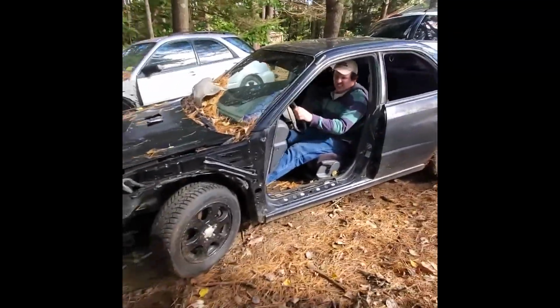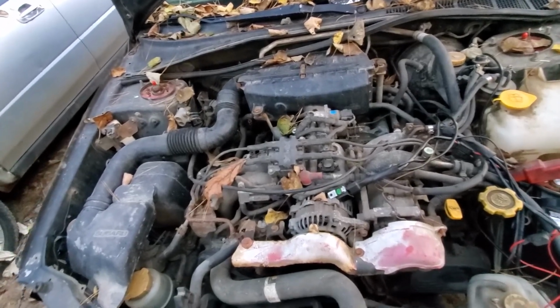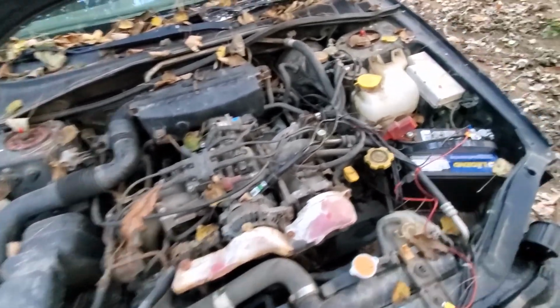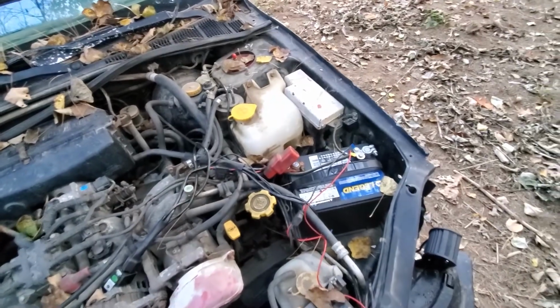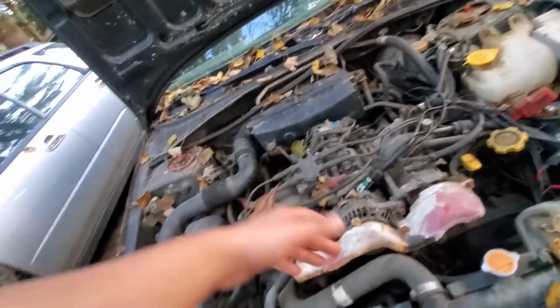So loud. I just don't know what to do with it right now. In fact, it has a battery in it, which is weird. I just don't know what to do with it. Oh, the oil is really sparkly. So yeah, it's bearings. It's got bearing problems.